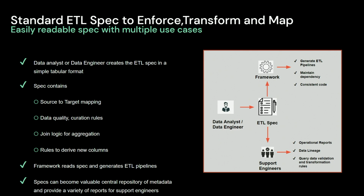Our framework reads the specs and it generates a pipeline. So think about that, you have a group of 10 tables to process. We define those 10 tables in the ETL spec, and when we run the framework, it can generate the pipelines for us, and that can be scheduled in Databricks, right? And it can manage all the dependencies between those tables.